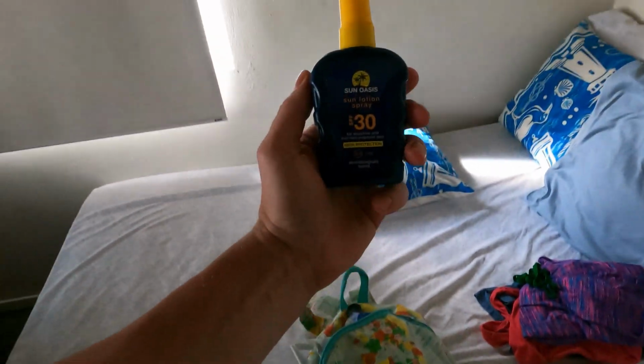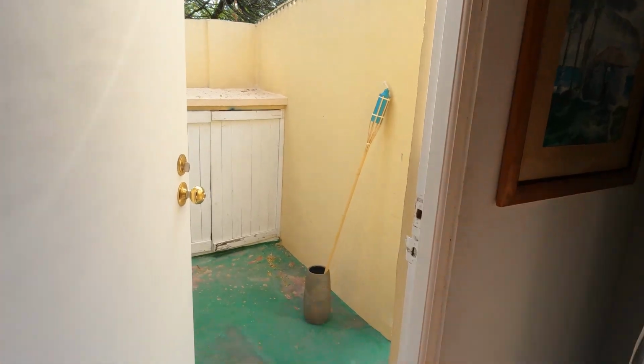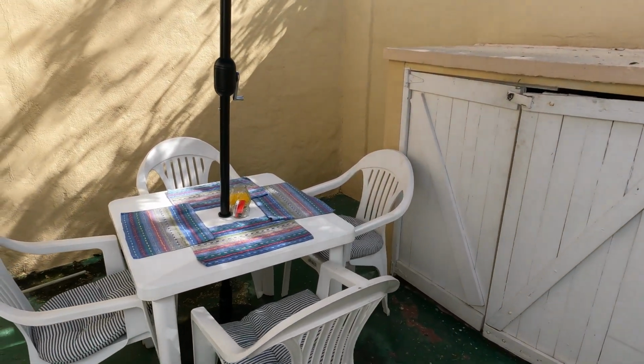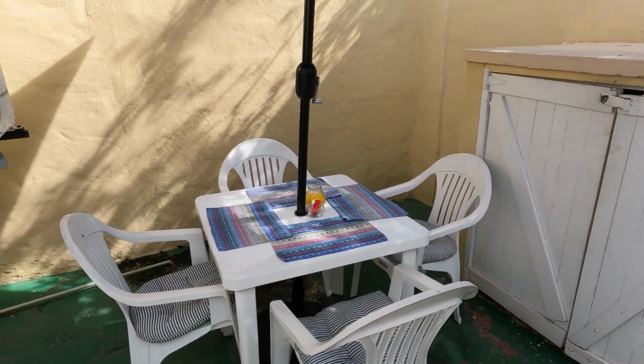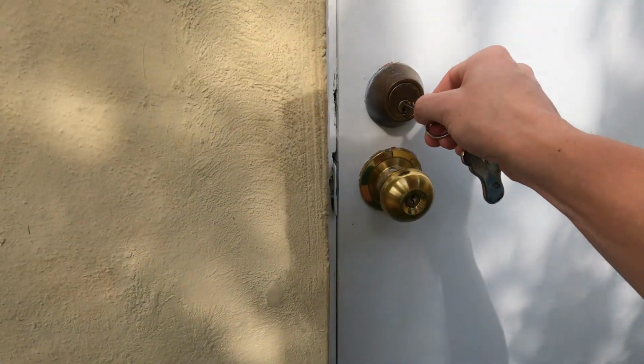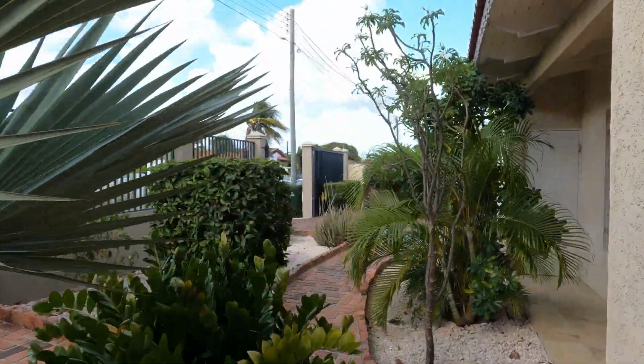And of course take the suntan lotion. So another scorcher of a day here in Oranjestad, about 30 degrees Celsius, as it is all year round. Right, here we go. Here's the outside area. If you're a smoker, there's a lighter and some matches. I just need to lock my door. Just to show you a little bit more of the place I'm staying.